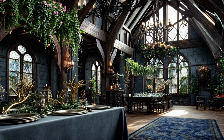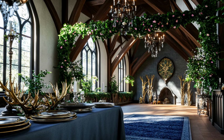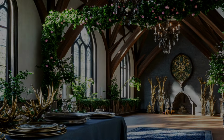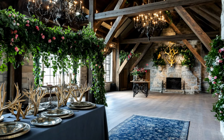entwined with ivy. Iron chandeliers hang low, their candles flickering. The floor is softened by a tapestry rug in muted blues. This setup feels majestic yet festive, ideal for an Easter celebration that exudes luxury and historical charm.